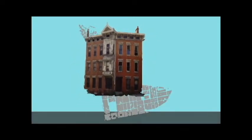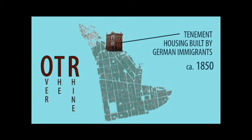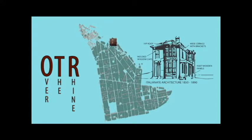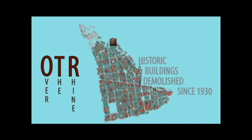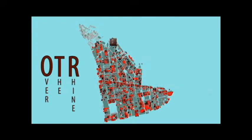This building is approximately 150 years old and located in the Over-the-Rhine neighborhood in Cincinnati, Ohio. This neighborhood has the highest concentration of historic Italianate buildings in the United States, and there has recently been increased interest in saving these buildings, many of which are currently in a state of disrepair. Consequently, this effort has resulted in added strain to the remaining community, where the average household income has stagnated near the poverty line for many years.